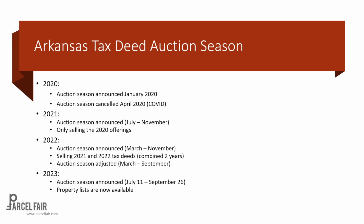Now, they did announce March through November, but as some of the redemptions happened, we watched, and the season shrunk back to a March through September season. So they managed to shrink it a little bit. Now, in 2023, it's an entirely different animal.